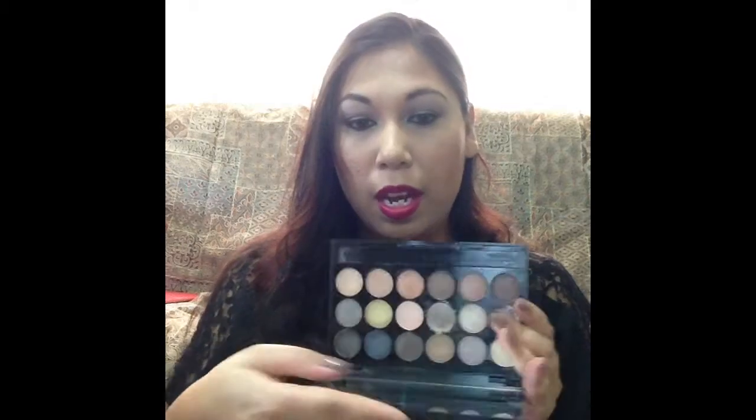Alright, so I also have this waterproof shadow liner in Lilac from e.l.f. I have a video with swatches of these items, so you can check it out. For eyeshadows, I have my e.l.f. 18 pan eyeshadow palette. I really want to play up again with this. I have a review with swatches, or first impression with swatches, and I have a get ready with me. I really love that palette.